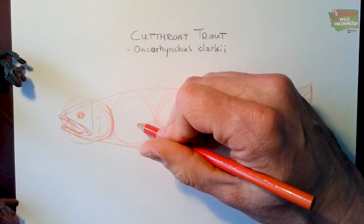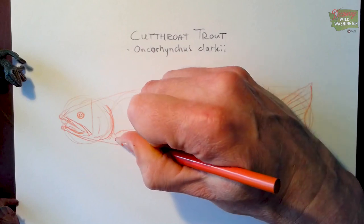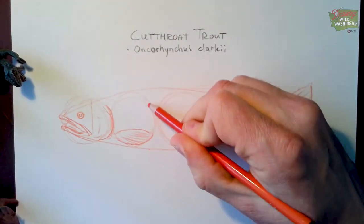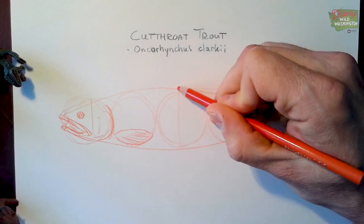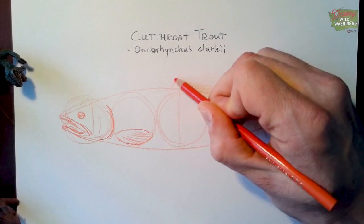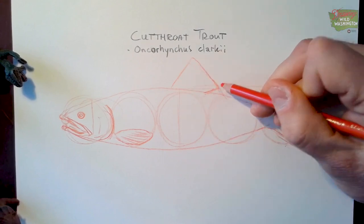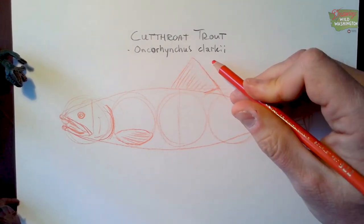Now, the fins. The pectoral fin can spread out, but a lot of times you'll see it pressed up against the back of the body. So I'm just gonna draw it like this, kind of a little oval that is about as long as my second circle. All right, now about in the middle of the third circle is the dorsal fin. And it's kind of a big triangle. And then there's a little notch cut out at the bottom. So it looks kind of like that. So instead of going all the way down, you cut a little bitty notch right there. And that is the dorsal fin.